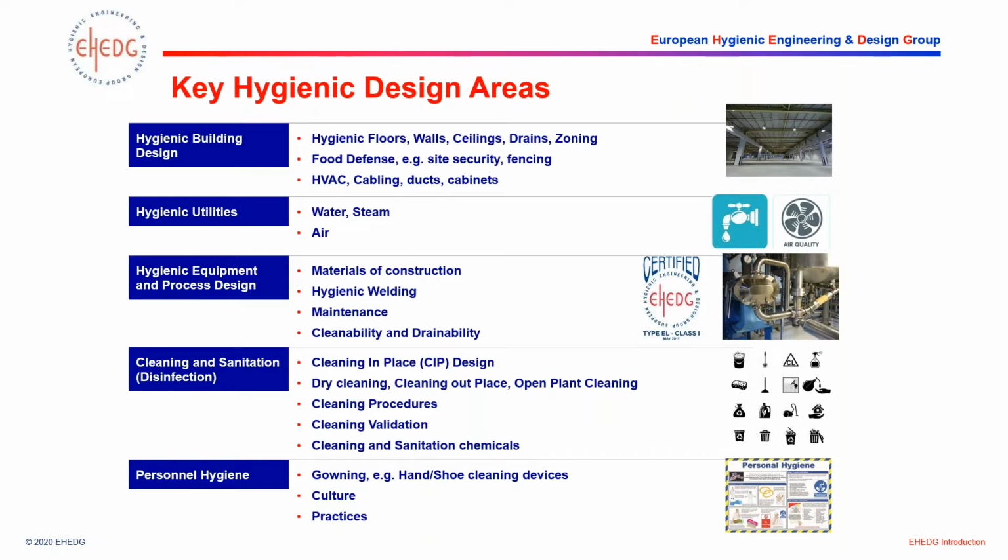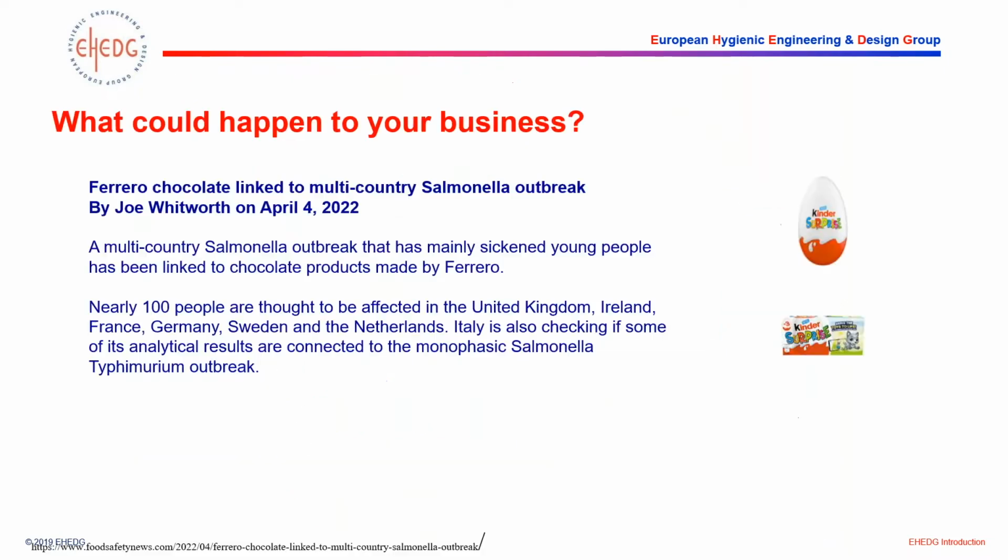Now I'm going to talk about what could happen to your organization if there is a food disease outbreak. So here I just gathered a few examples from around the world. This relates to Ferrero chocolate, which is linked to a multi-country Salmonella outbreak. Here, nearly 100 people are thought to be affected in the United Kingdom, in Ireland, in France, in Germany, Sweden, and the Netherlands.